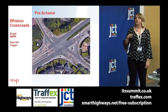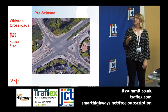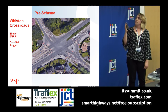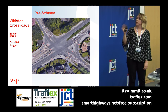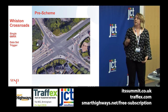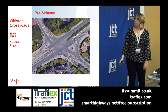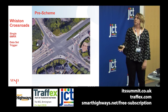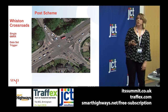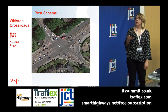Also in 2014, an options appraisal report was written, and the Mover design, as it was back then, is what we can see in this image. The Mover design was one of Rotherham's first big implementations. Moving on from that, the junction was monitored to look at improving it even further.